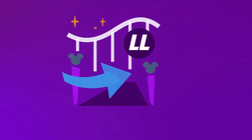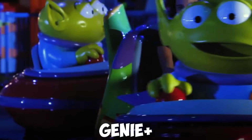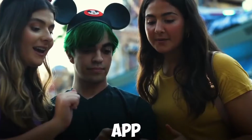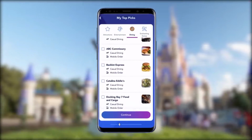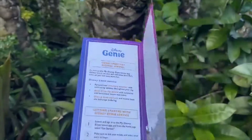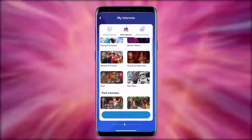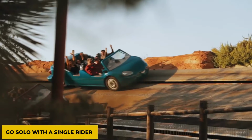For example, as long as your ticket is validated to enter the park, you may buy a Genie Plus pass using the Disneyland app. That means you get Genie Plus while standing in line behind the rope drop on Main Street, USA, while other bystanders are stuck behind long and dreadful lines. Number 4. Go solo with a single rider.